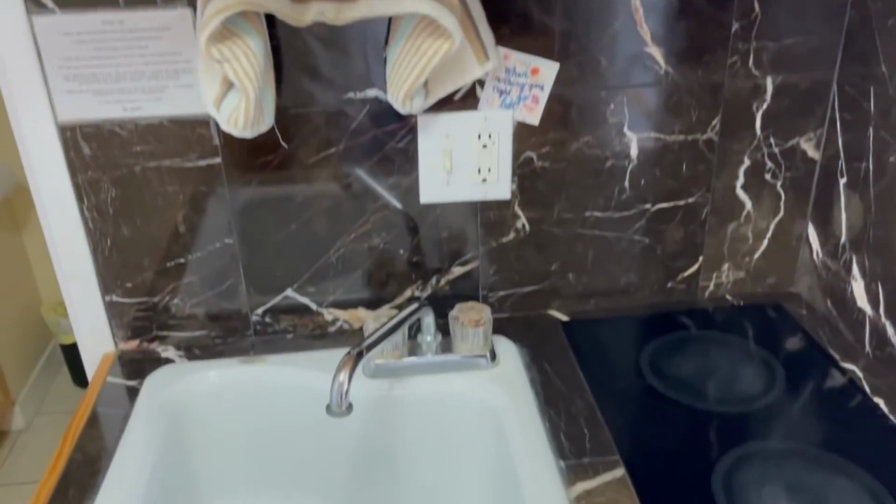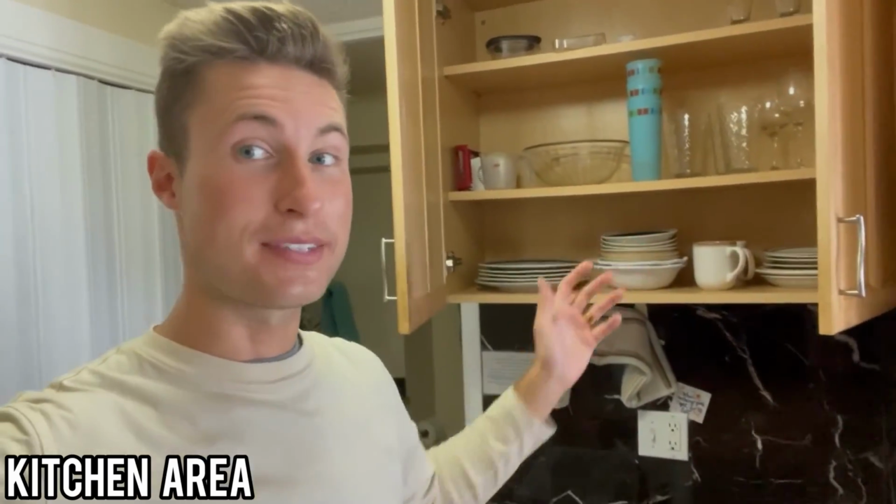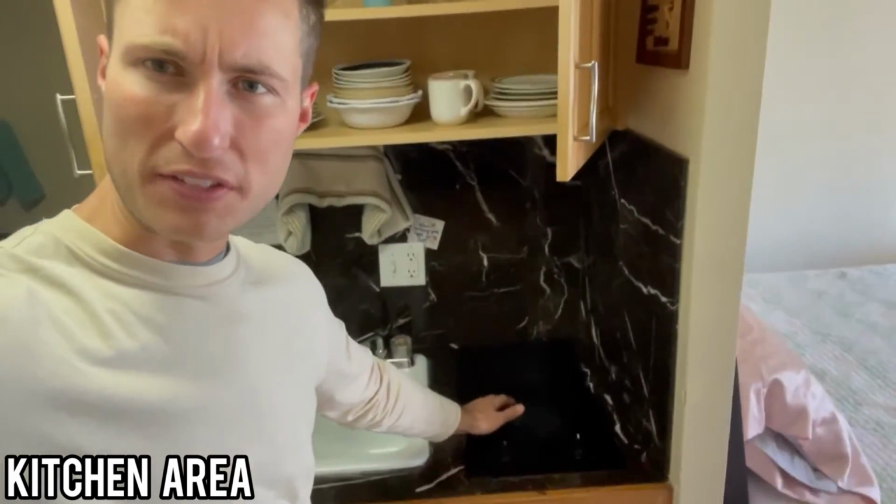So here we have our little kitchen area, some plates, bowls, cups, everything, and a little bit of a small stovetop. There's only 2 burners, so you can't make any huge Thanksgiving feast here, but you can definitely make the minimalist sort of meal to save on money and also not eat out every 5 seconds of the day. Really nice to have if you're staying here for a month like we are.